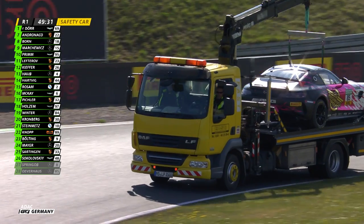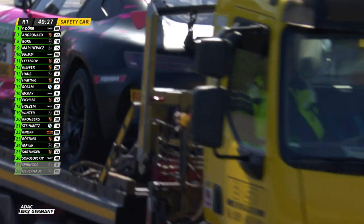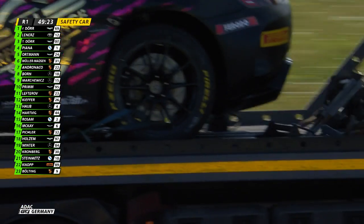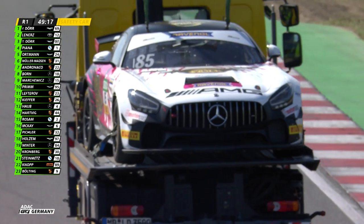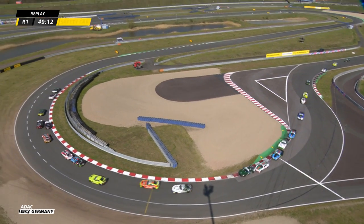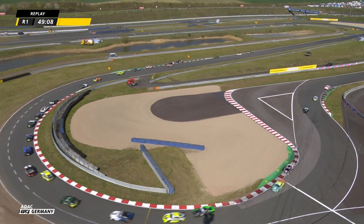That's a real shame, because Bourne, on his debut, in a P8, a really good showing for the number 18 car. Miklas Bourne in the junior category. And P8, no mean feat as we look at the 85 car, Teo Overhaus being removed from the circuit.